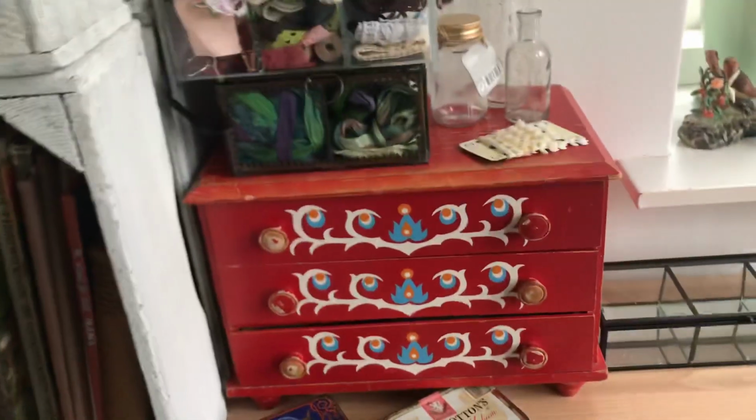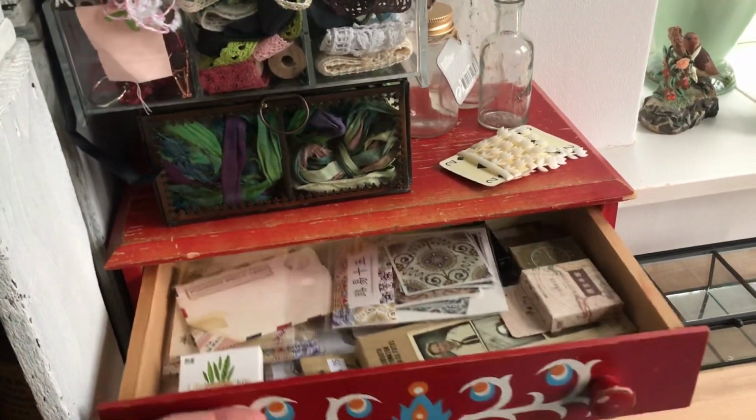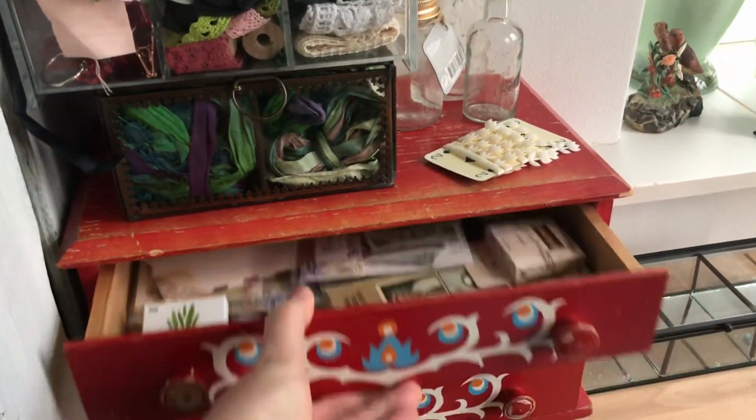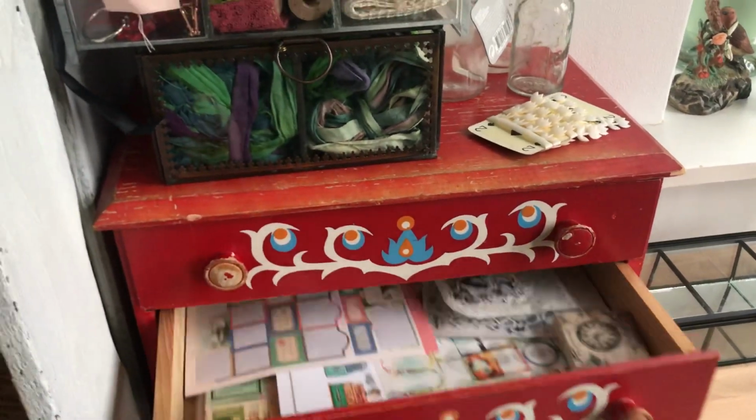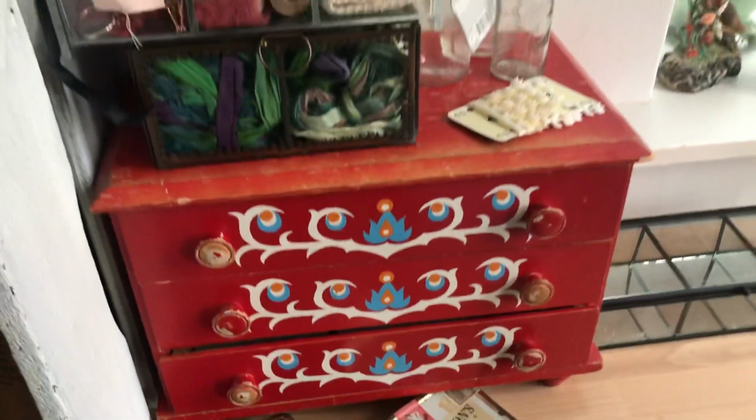And in these drawers I can open, a few of them are my stickers, and I love stickers, but I hardly use them, so I try not to buy them anymore. But this is a doll's cabinet and I love it.